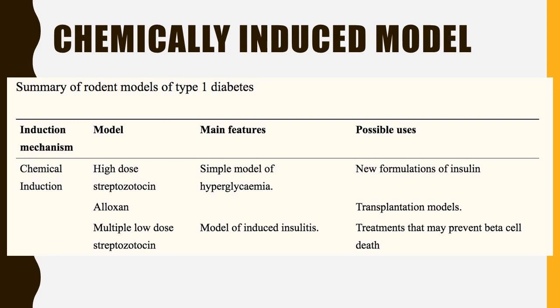In chemically induced models of type 1 diabetes, a high percentage of the endogenous beta cells are destroyed, and thus there is little endogenous insulin production, leading to hyperglycemia and weight loss. Chemically induced diabetes not only provides a simple and relatively cheap model of diabetes in rodents, but can also be used in higher animals. Diabetes is usually induced around 5 to 7 days prior to the start of the experiment to ensure stable hyperglycemia. Two main compounds are used to induce diabetes, streptozotocin or alloxan.